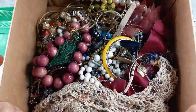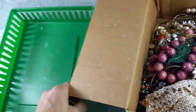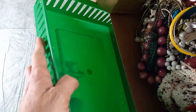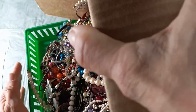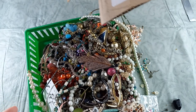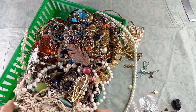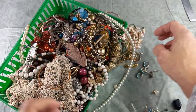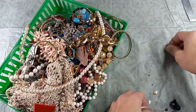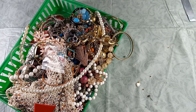Alright, well, here is a first look. Alright, let's pull these out. Oh, I see feathers, yuck. Alright, lots of little beads I see. Yeah, it looks like we're definitely going to be doing some detangling. Alright. Get this stuff back in there. I'm going to separate and we'll get started.